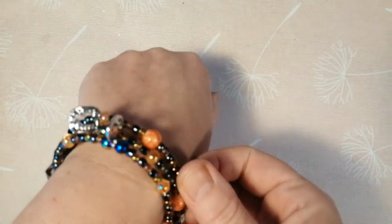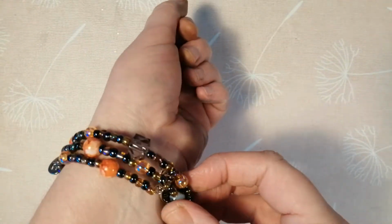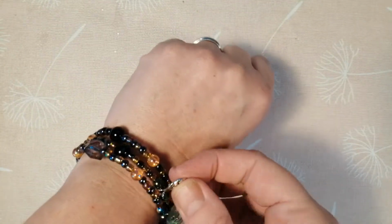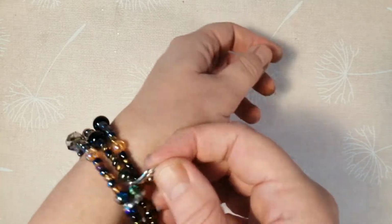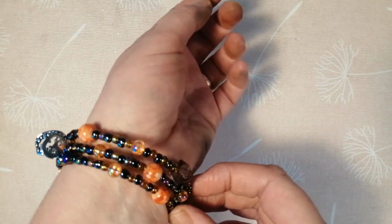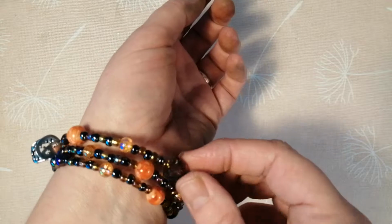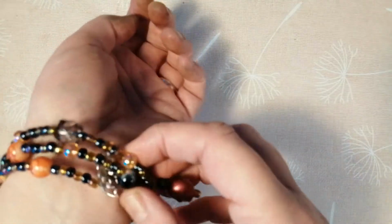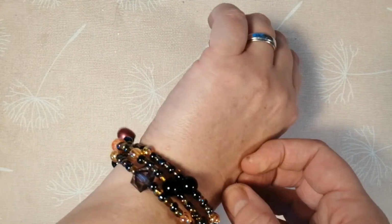I have received Jenny's package. I'll give you a sneak preview because I will do a video tomorrow. But in it was this amazing memory wire Halloween bracelet, and it's got all lovely Halloween coloured beads and some Halloween charms on it as well. It is absolutely fantastic. So make sure you go over and check that one out.